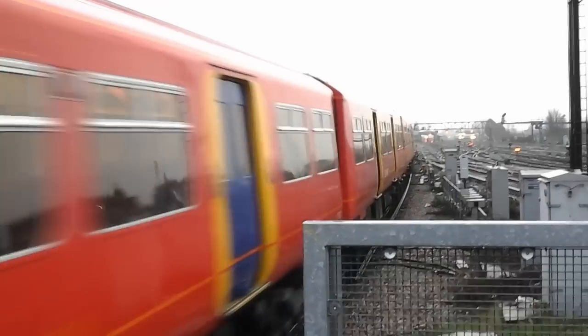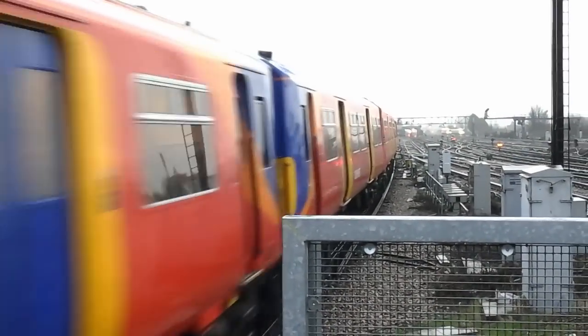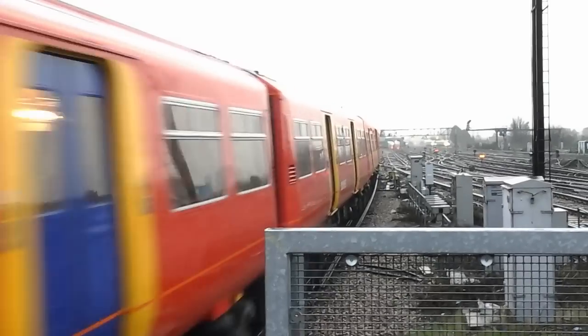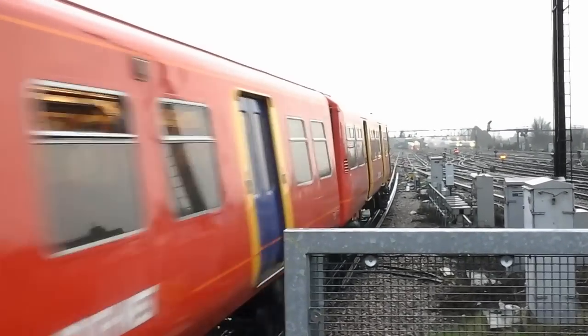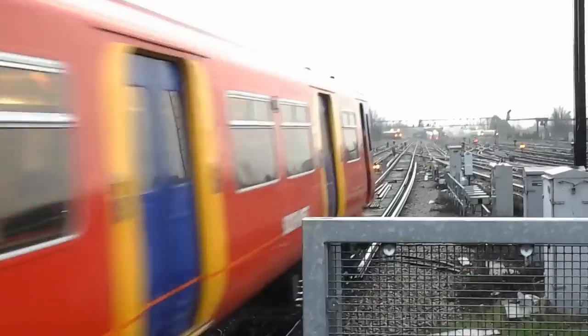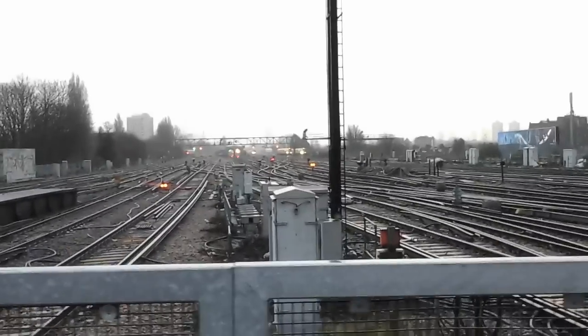Southwest Trains, with 455718 on the rear of this one. I've got, looks to be a race between two 377s back there.